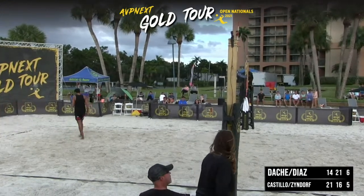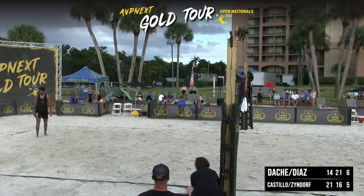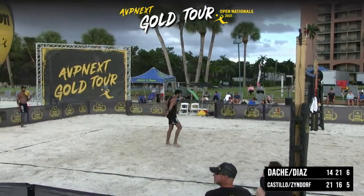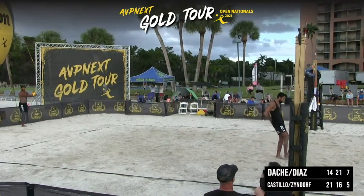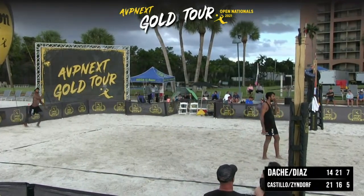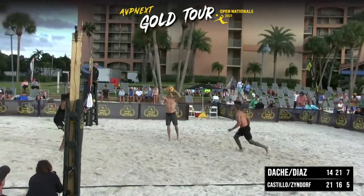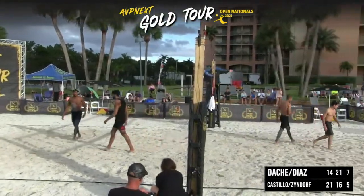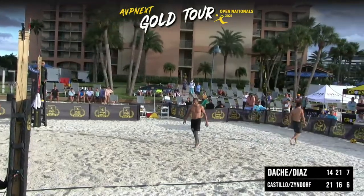Untimely service error. Dache heading back to service. He checks the wind. See Dache there. He throws a little bit of sand just to see how the wind is responding, knowing, do I want to serve towards Castillo, let the wind take it a little bit? Able to get his feet there. Handled by Castillo. Castillo to the center of the court, looking at his options. Able to lure Zyndorf into the near side. Cuddy going high over the top of Diaz.